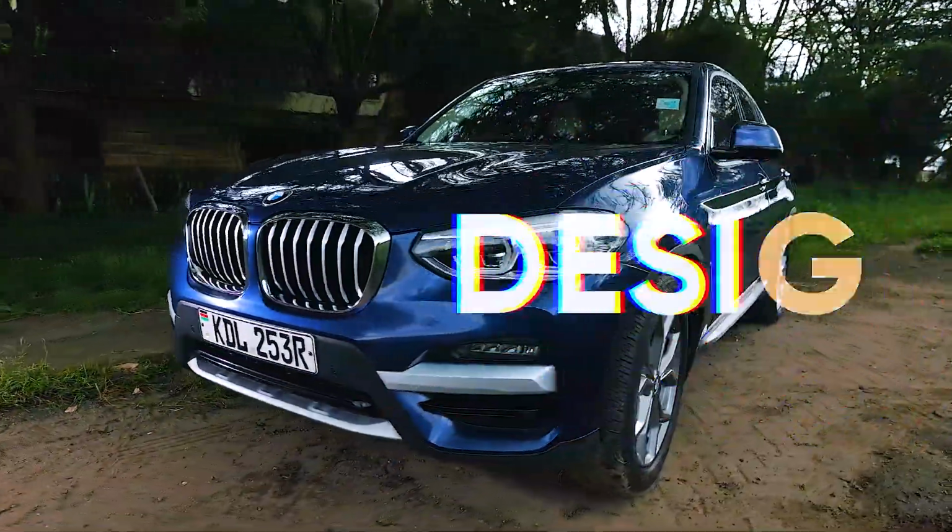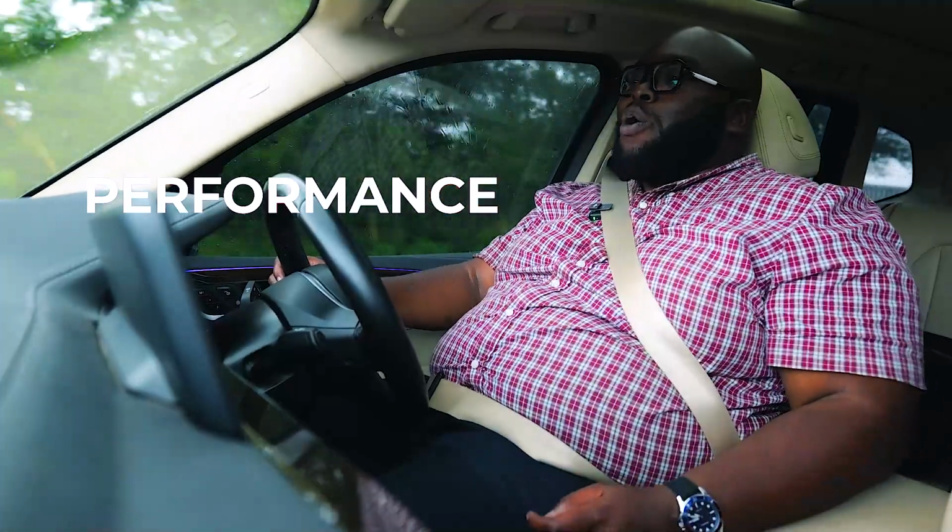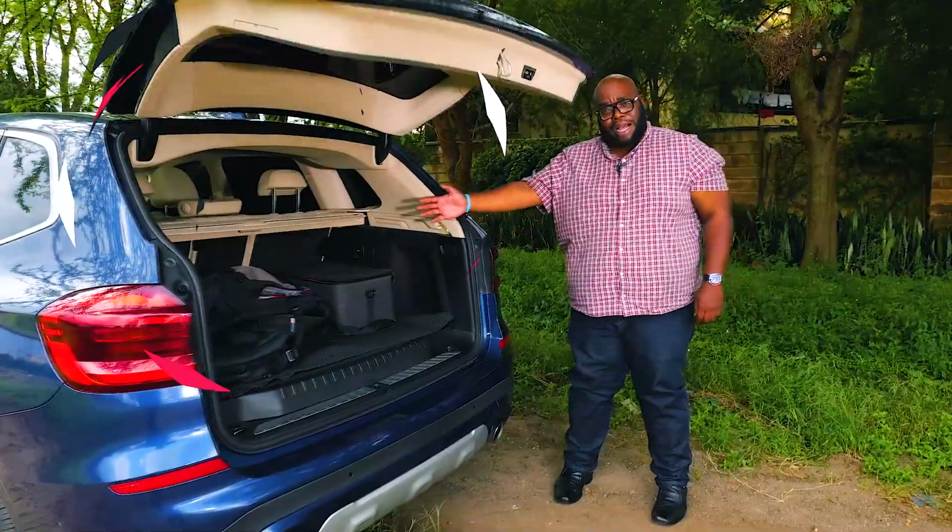And finally, we check out BMW's most important SUV, the BMW X3. We check out its design, technology, feature performance. It allows you to explore the full potential of this particular engine, safety and practicality.